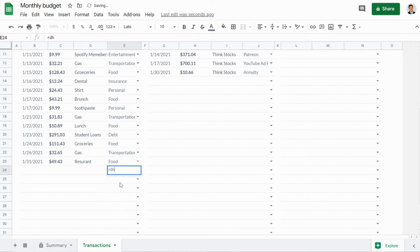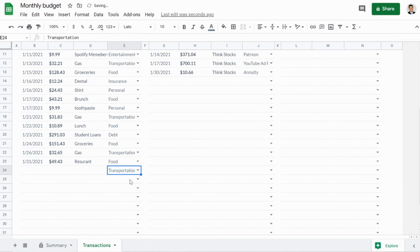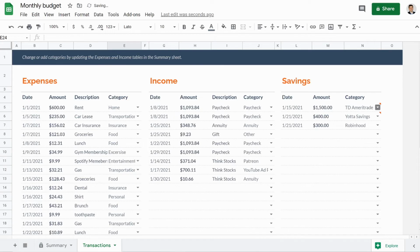See, if you go and type in just something and hit enter, you're gonna have that red arrow. It's because it's nothing that's within this. So if you have the red arrows, make sure everything's spelt right. So TD Ameritrade, yada. There we go. So now all of that is in for me.